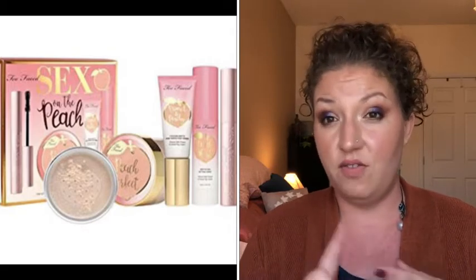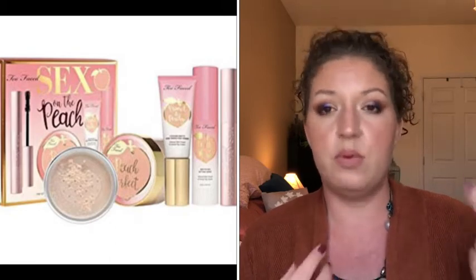I have a really hard time not purchasing or shopping for things if it's a very good deal or a very good value. For example, if it's 50% off, I have a hard time not buying it just because it's 50% off, even though I don't need it. And on the same wavelength with this product, this is an incredible value.